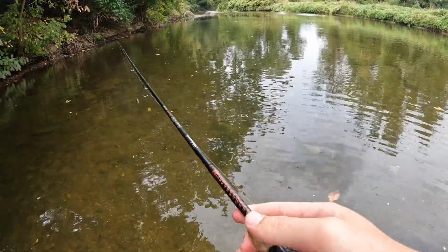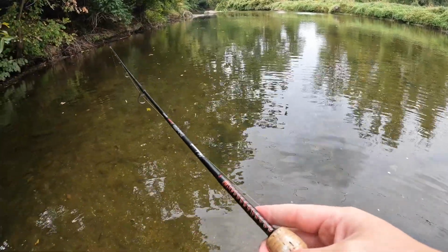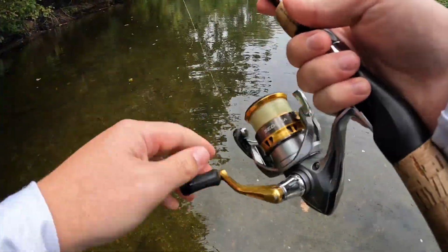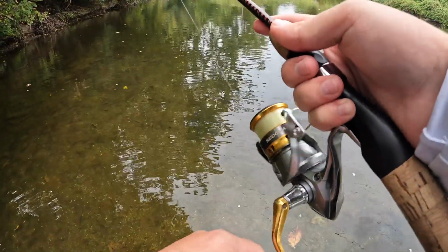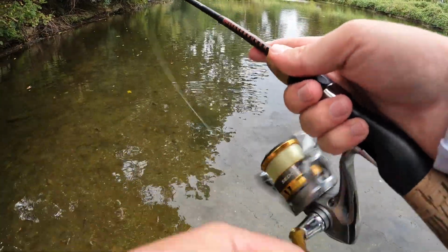So that perch came from like 10 feet in front of us, just chilling on a mud bank next to some leaf debris. And I basically just cast it, let it sit to the bottom a little bit, and that perch scooted right over and slurped up the Trout Magnet.